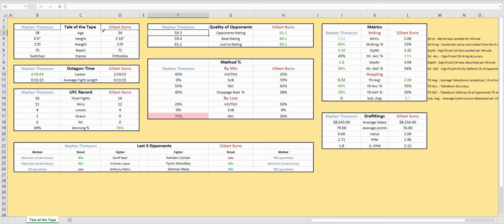Starting with the tale of the tape, we can see that Stephen Thompson is 4 years older at 38. He's 2 inches taller at 6 feet, and he has a reach advantage of 4 inches.